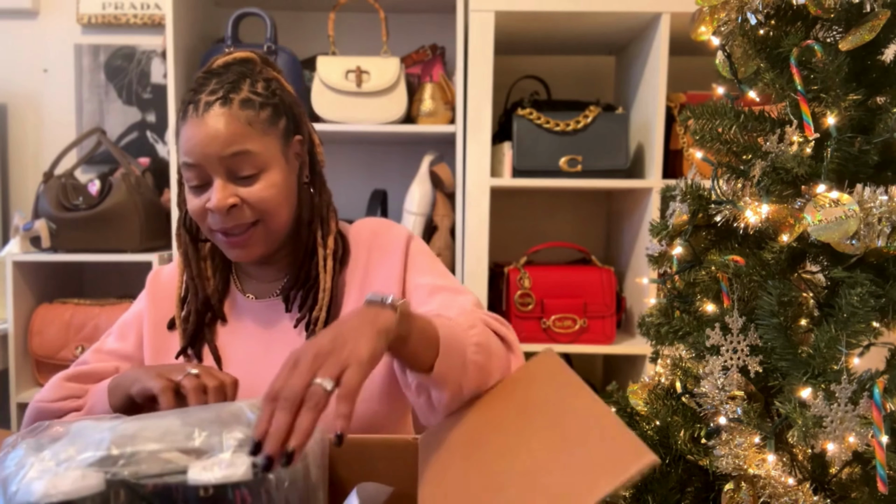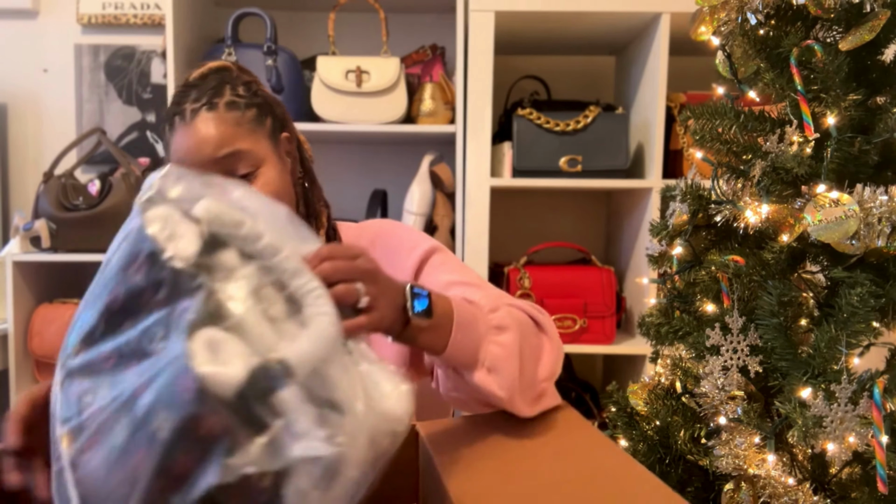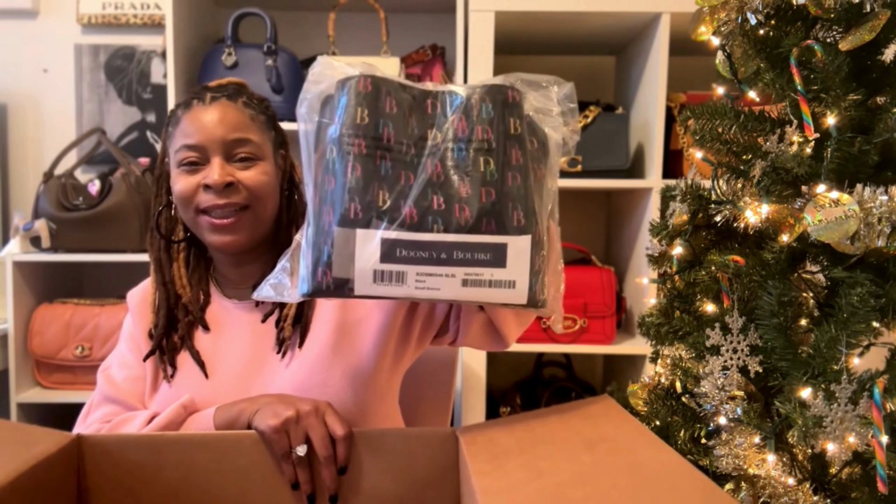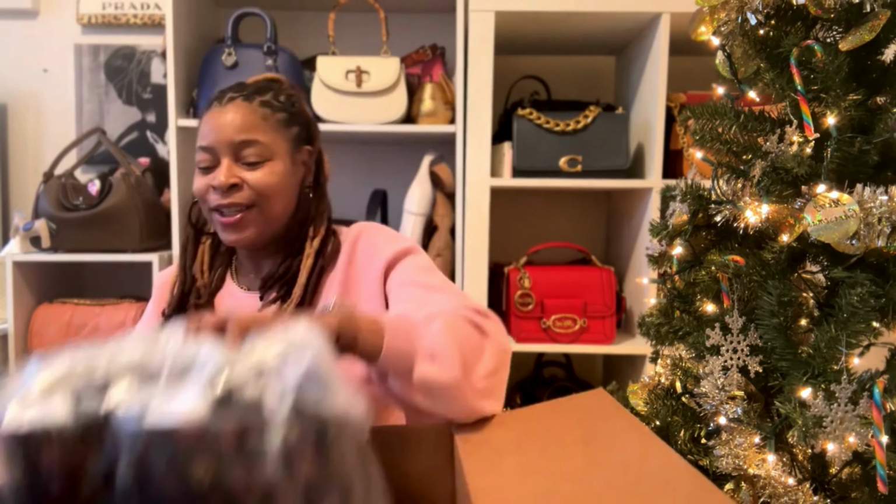So what I got, and this is cute, guys, is the Brena, the small Brena in the black DB75 print. So let's get her out of the wrapping and see what she's gonna look like.